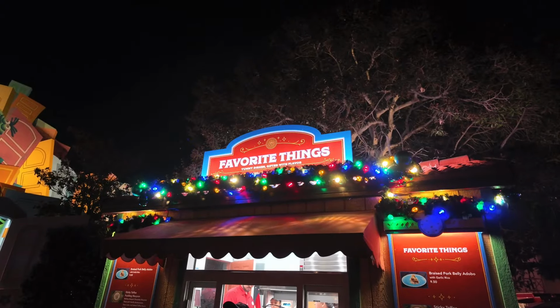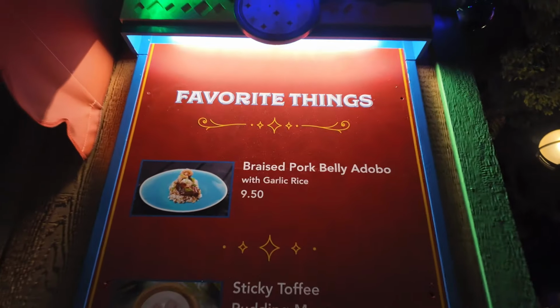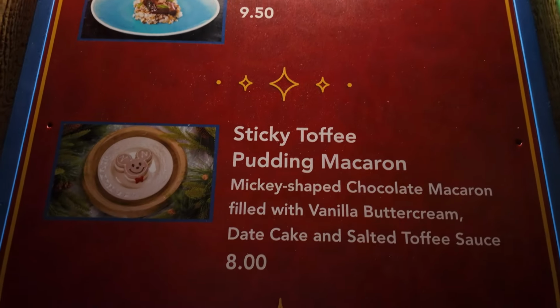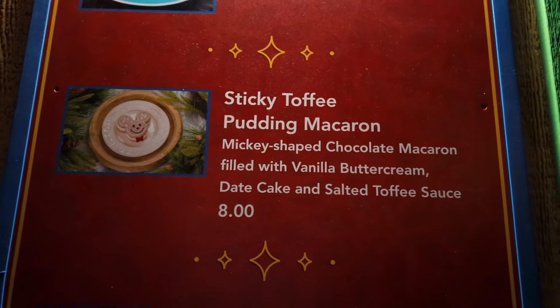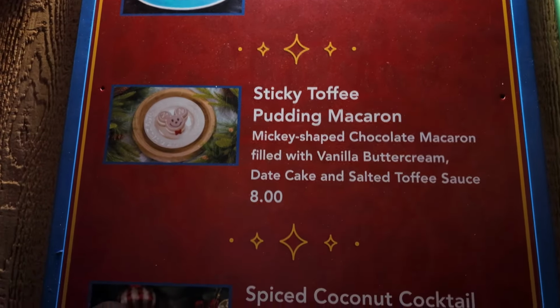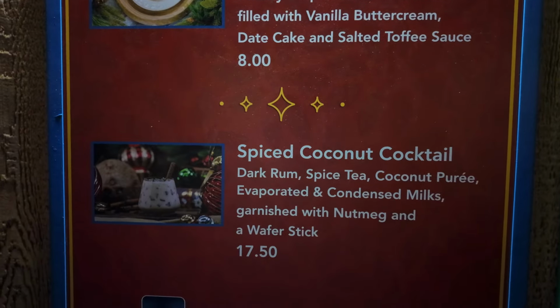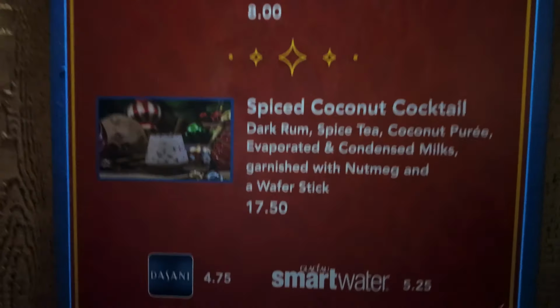So over here at Favorite Things, they have the braised pork belly adobo with garlic rice. The dessert here was the sticky toffee pudding macaron, a Mickey-shaped chocolate macaron filled with vanilla buttercream, date cake and salted toffee sauce. Unfortunately, they are out for the night, so we'll have to try that another day. And another drink that I will have another day will be the spiced coconut cocktail.